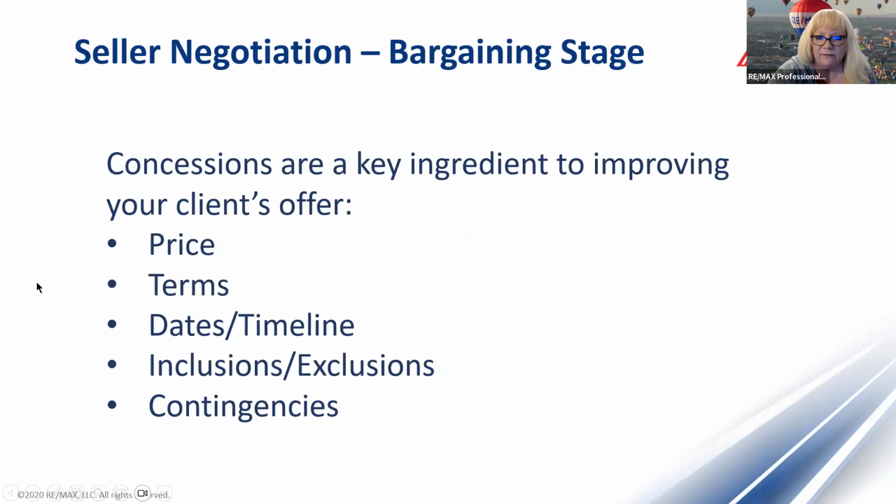All right, so concessions, again: price, terms, dates, times, inclusions, exclusions, and contingencies.